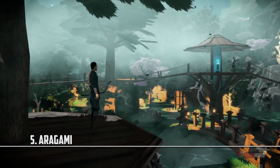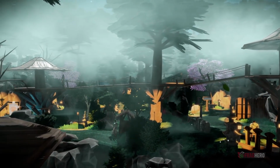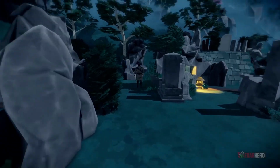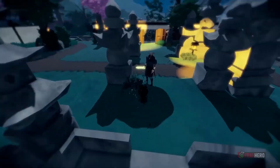Aragami is an upcoming title that will launch on PlayStation 4 on October 4th. Previously known as Twin Souls: Path of Shadows, it's a stealth ninja game where the player takes control of Aragami, an assassin that possesses supernatural abilities. The main mechanic is the ability to teleport between shadows.